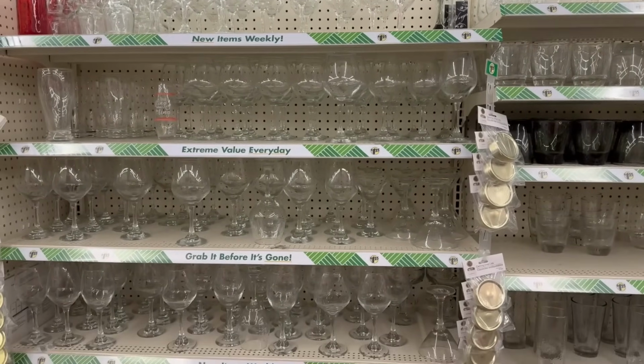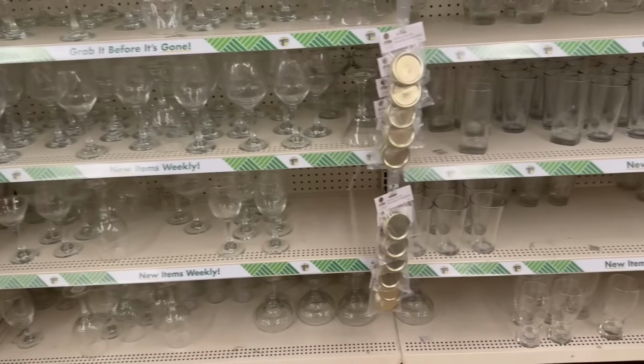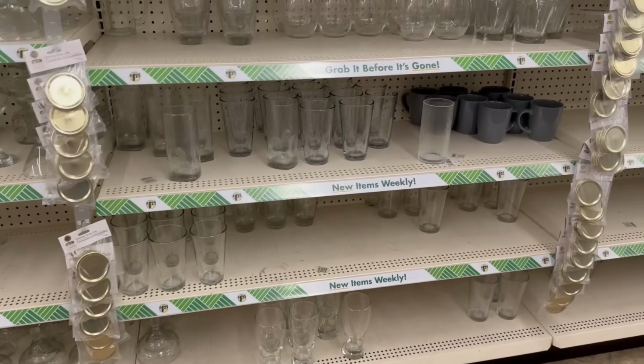So this location usually has a good selection of glassware. So I wanted to come over here and see if they had anything new.